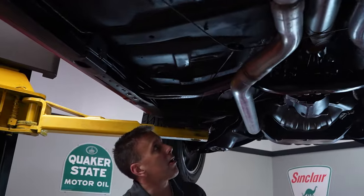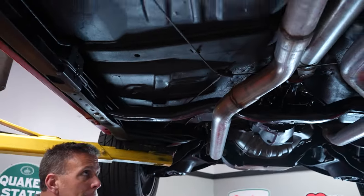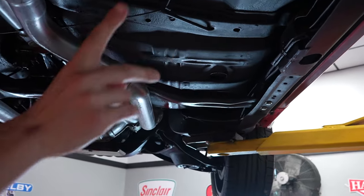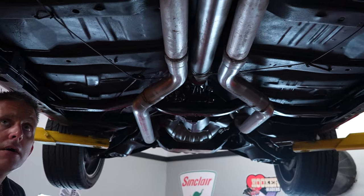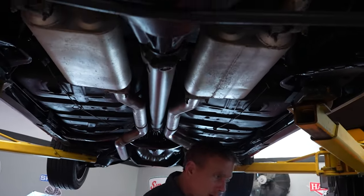The floor panels on the car are fantastic, just like the rest of the car. All one piece here on the driver's side all the way back. Passenger side is the same exact way. Real awesome car we have here.